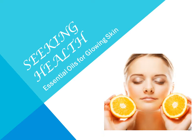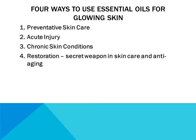Hi, this is Cath King from Seeking Health, and today I'm talking to you about essential oils for glowing skin. And we're going to be looking at 4 different ways that you can use essential oils to get glowing skin. And so we're going to start by looking at preventative skincare, and then we'll be looking at acute injury.